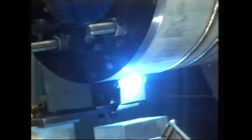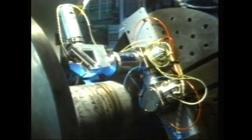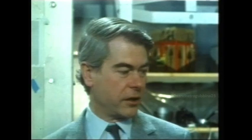Now, there's a tremendous interest in these new technologies all around the world, in America, Japan, and Europe, because there's a need to improve the productivity in manufacturing industry, and the laser is the answer, or one of the answers, to that problem. Here you've seen a technique which can cut, weld, and surface heat treat, and is very, very flexible, lends itself to robots and automation.